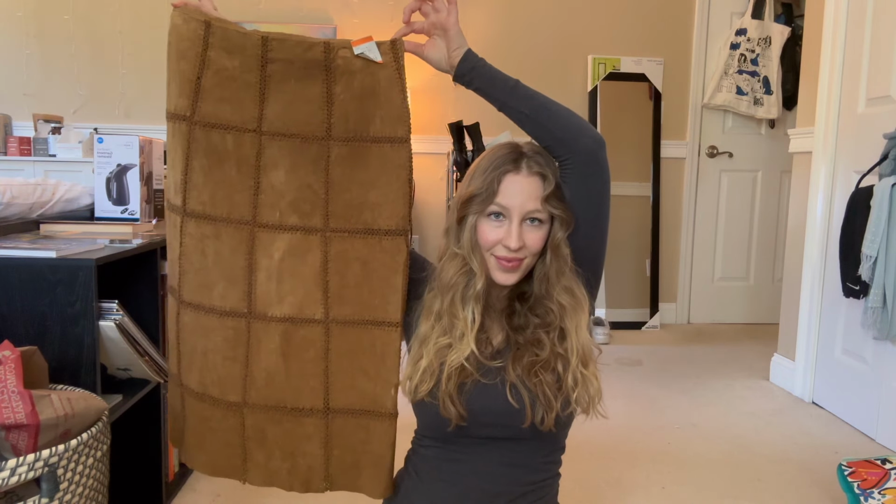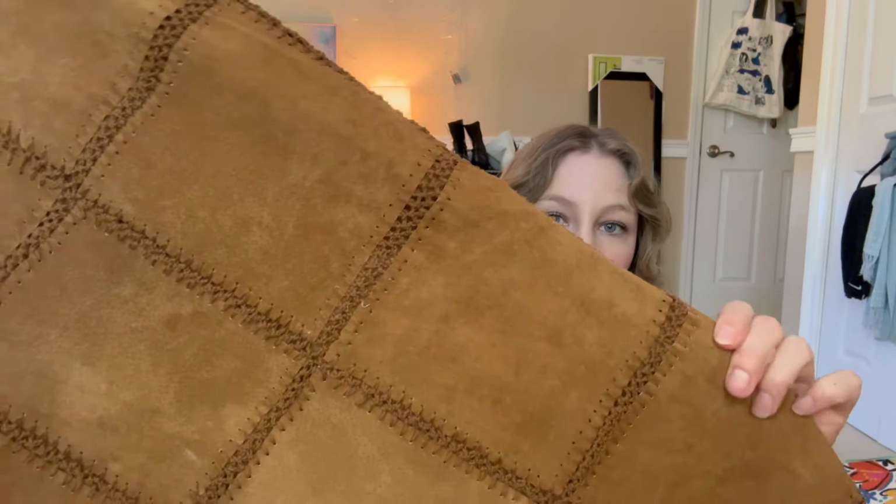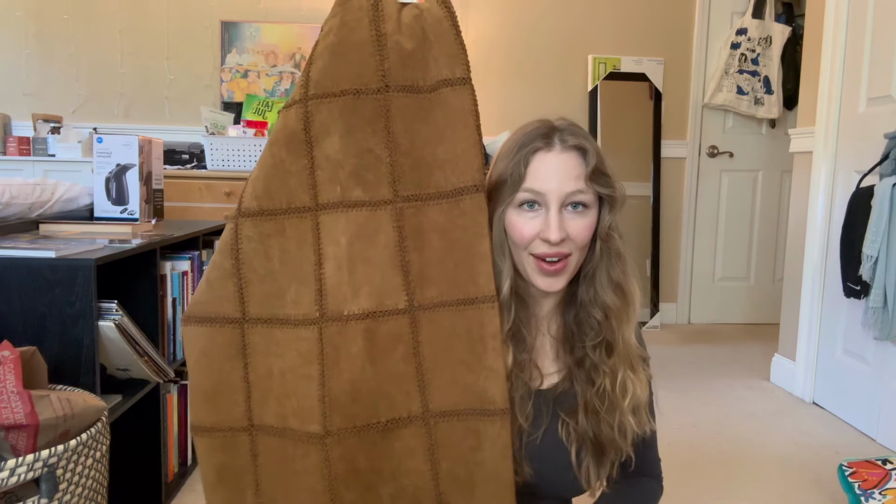This next skirt, I have no words for. I don't have words. It's real leather. Look at the stitching on this. Patchwork leather midi skirt. Now this one was a little bit pricey, but with how good this material is, the tag says 100% leather. Let's do a tag check.